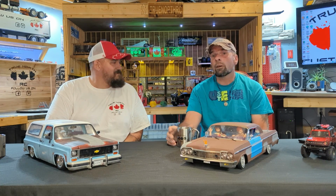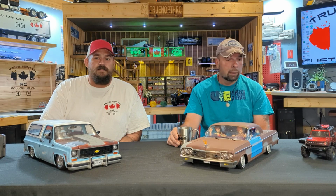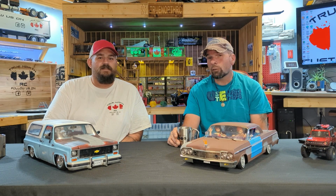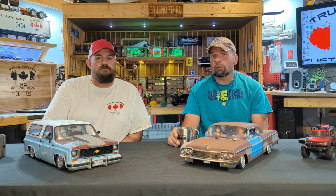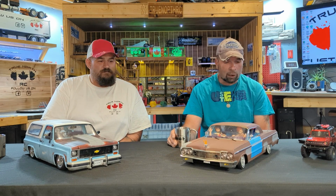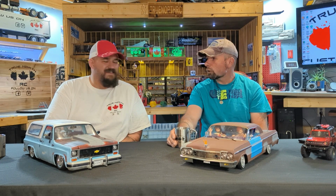We're going to be working together on a lot of new projects coming up. As you can see on the table here, we've got two pretty much finished products. They're never really finished, as you all know, as RC builders, right? So it can be an ongoing battle, or a rabbit hole, as we like to call it.